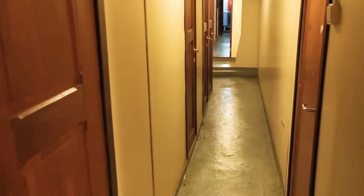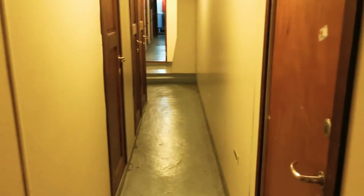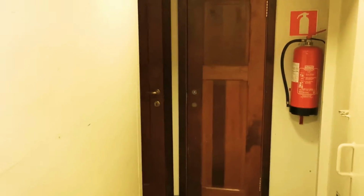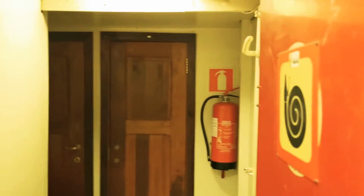Alright, we are proceeding for some of the... All these used to be cabins. But now we have some electrical room. We have all kinds of... Alright, they still have alarm. It's very important.